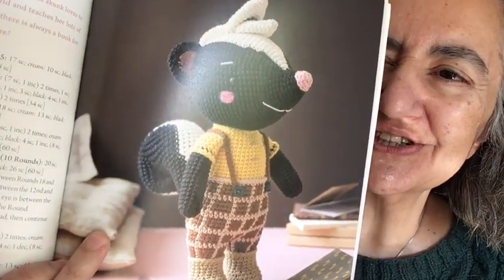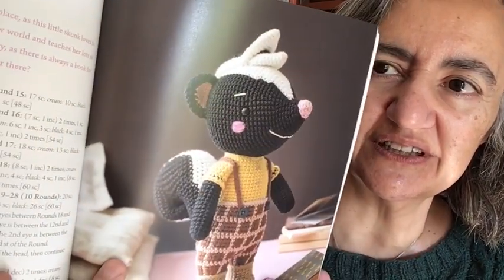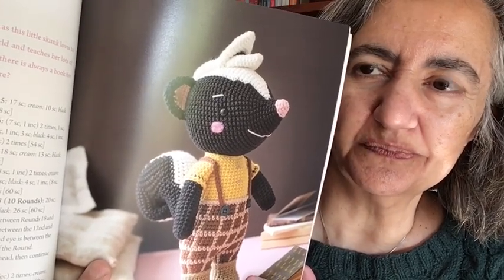This is Milka the skunk, and it's a girl, and they say here the bookstore is Milka's favorite place, as this little skunk loves to read. So, she's me. How lovely is she? Look at her. And here the needle felted little, I don't know what you call it. What does she call it? The pink thing? I don't know. Where is it? Cannot find it. Again, lots and lots of pictures. 48 detailed pictures on the skunk.